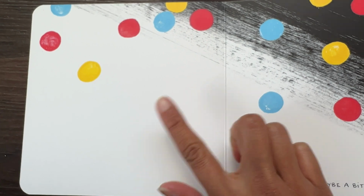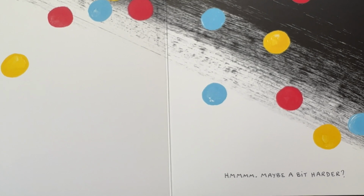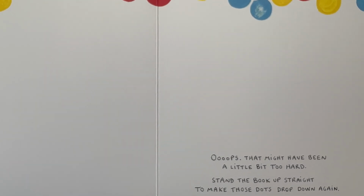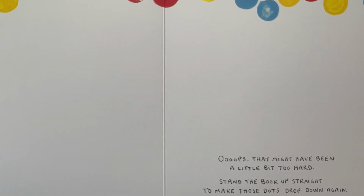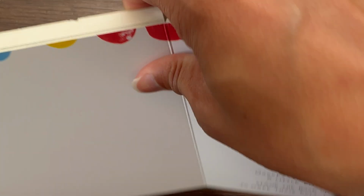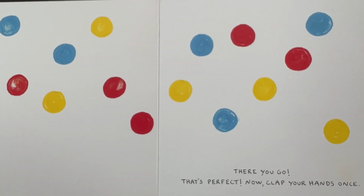What happened? Did Masi get rid of the color? Maybe a bit harder. Oops, I got rid of almost everything. Even the dots went hiding. Oops, that might have been a little bit too hard. Stand the book up straight to make those dots drop down again. Did you see that? I'm dropping them straight. There you go. That's perfect.